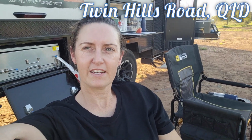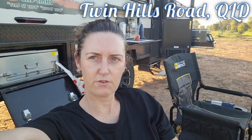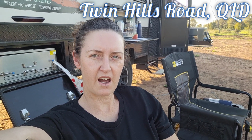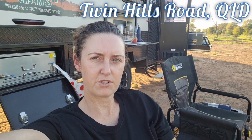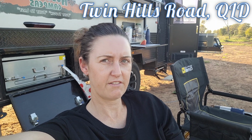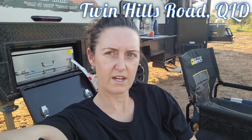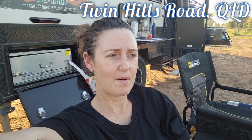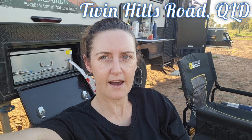Here we are, we found ourselves a spot for the night. It's a gravel site on Two Hills Road, just 2 k's off the Gregory Highway. Just for the night. There's a couple of other spots overlooking water down the road, a dam, looks like a farmer's dam. There are 2 spots down there where there are already people set up.